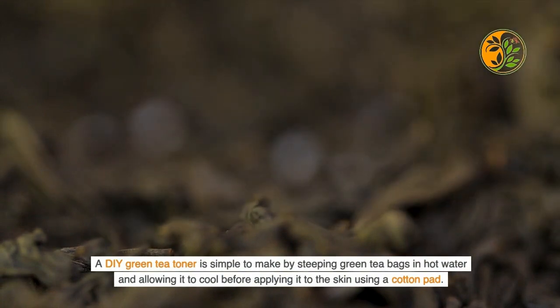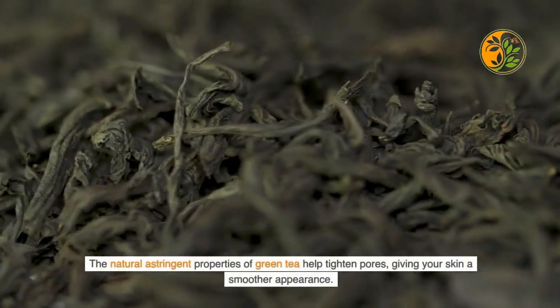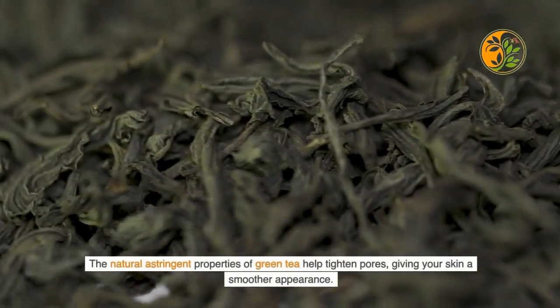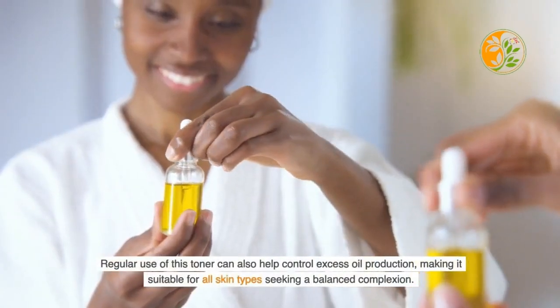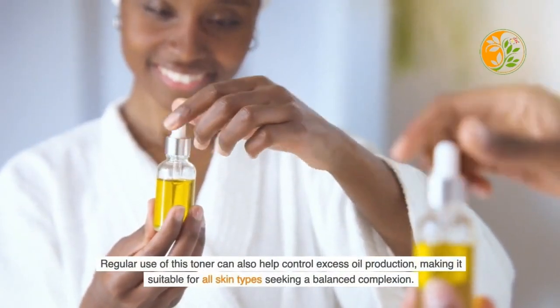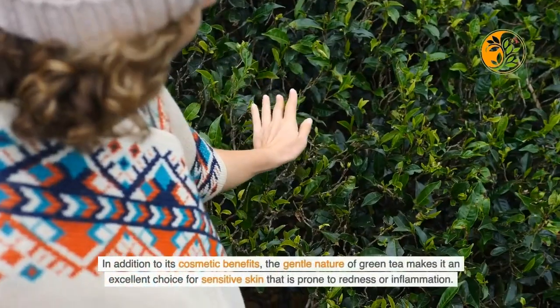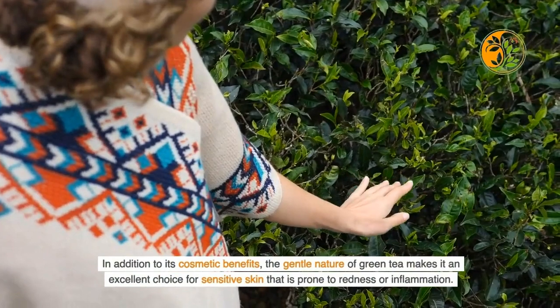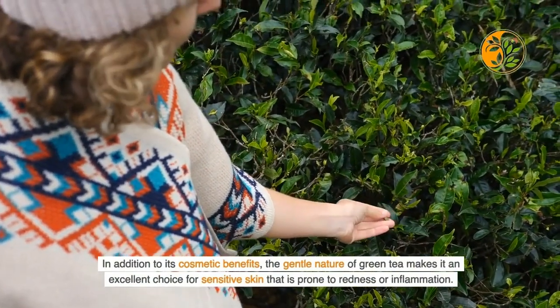allowing it to cool before applying it to the skin using a cotton pad. The natural astringent properties of green tea help tighten pores, giving your skin a smoother appearance. Regular use of this toner can also help control excess oil production, making it suitable for all skin types seeking a balanced complexion. In addition to its cosmetic benefits, the gentle nature of green tea makes it an excellent choice for sensitive skin that is prone to redness or inflammation.